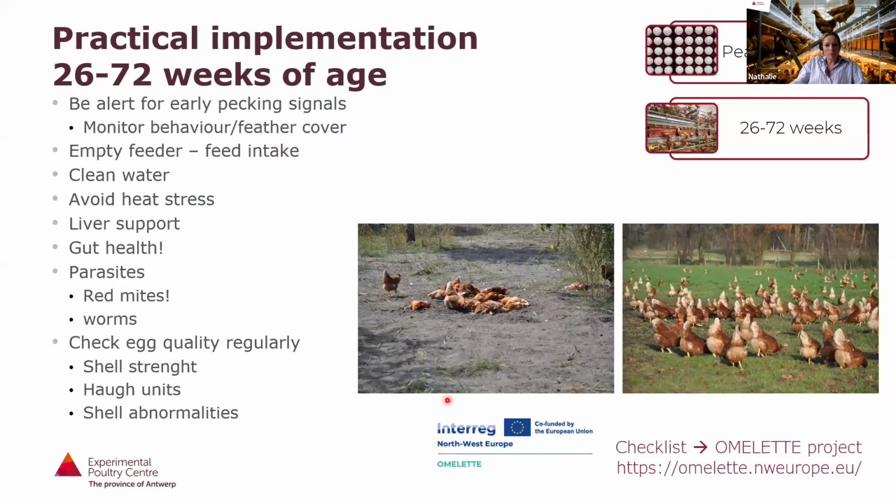So this was developed in a European project. You can find the website here. It's not yet there because it's under development, but once the project is done, you can find these checklists here, or you can already mail me. My mail address is at the end of the presentation.